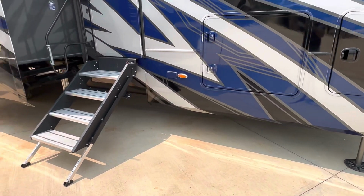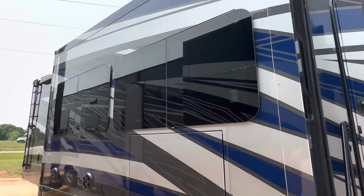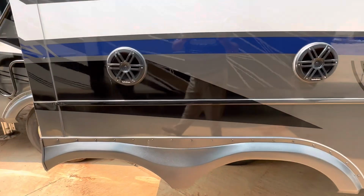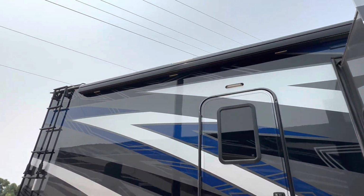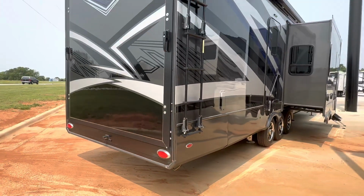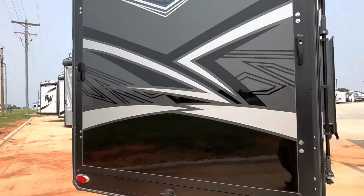This also comes with the 6-point automatic leveling system. Dual pane tinted windows. It's frameless tinted window as well. See the outside entertainment center, TV behind there. Outdoor speakers. Here's the garage entry. Again, that legless awning, ladder to the roof. Some vents for the garage area. The rear. This does have the patio system on it along with the 3-season room and a power awning above.